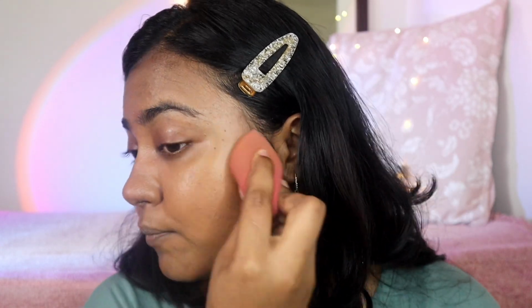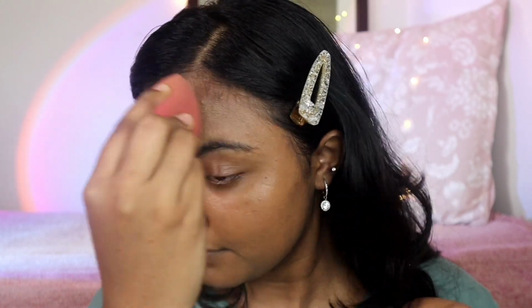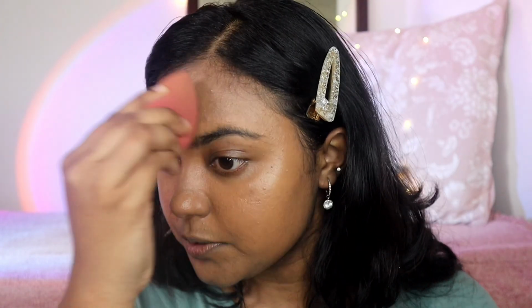I'm going to show you a little bit of a full coverage moment. So on the same side, on this side, mind you, I have not put anything, so I'm going to show you a comparison. On this side, I'm just going to increase the coverage. Personally, I'm not the biggest fan of a full coverage foundation, but sometimes when I'm going out, say to an occasion or a function, it's nice to always have a nice full beat on the skin, and this helps me achieve that as well.